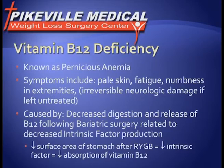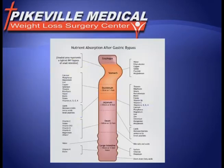Vitamin B12 deficiency is known as pernicious anemia, and symptoms include pale skin, fatigue, numbness in extremities, and irreversible neurological damage if left untreated. It's caused by decreased digestion and release of B12 following bariatric surgery, related to decreased intrinsic factor production. So basically, after bariatric surgery, you have decreased surface area of your stomach, which leads to decreased intrinsic factor and decreased absorption of B12. So you can see how they're all related. Here's the picture again. You can look for the B12 absorption.